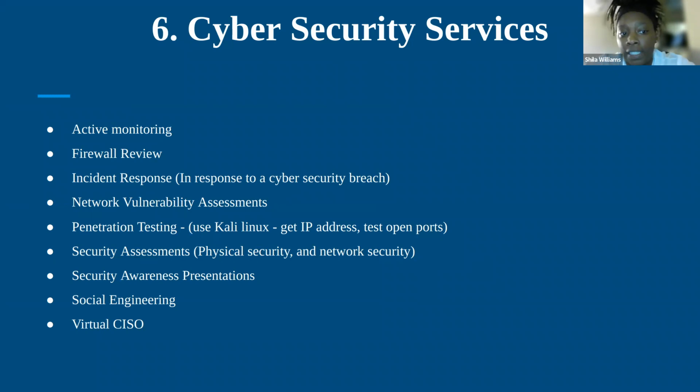Another one would be incident response. That's when a cybersecurity breach has happened. So a hacker has entered your system. We will come in, do an assessment of the damages, and then make a prevention plan to protect you against further future attacks.